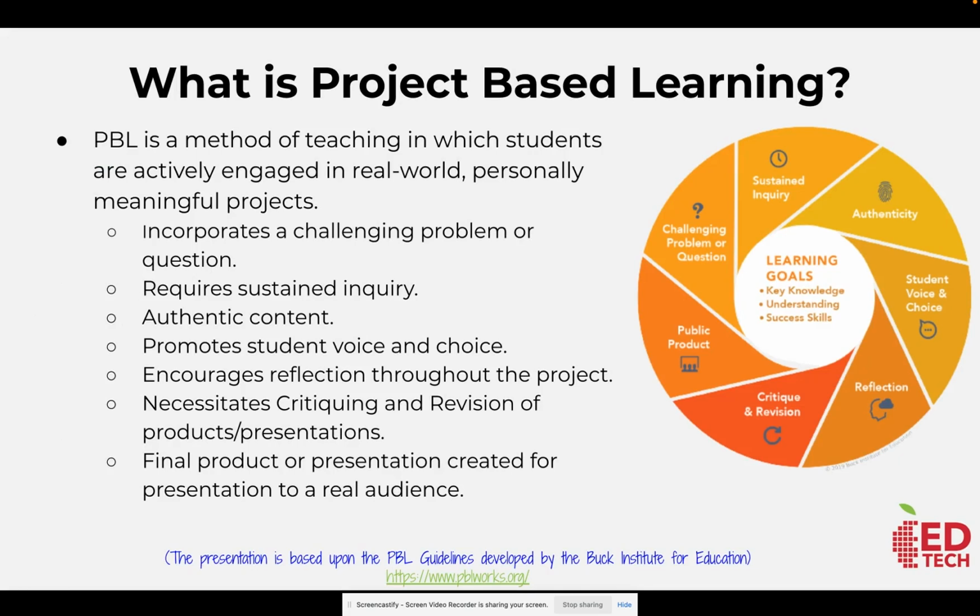So, what is project-based learning? Well, project-based learning allows you to engage your students in real-world, personally meaningful projects. These projects are going to allow your students to connect what they know with new concepts and ideas, do some exploration on their own, and work together either with their classmates or other members of their community, whether local or larger, to again develop some real world knowledge and application.